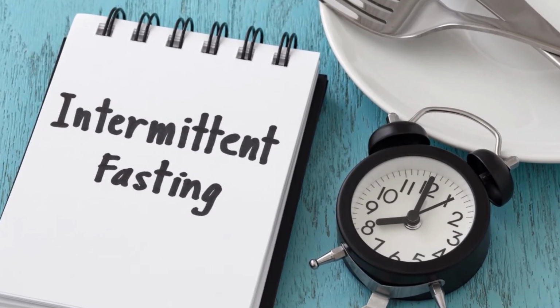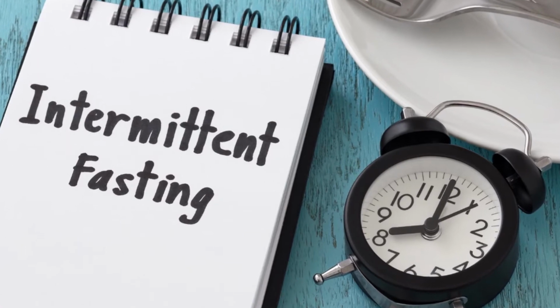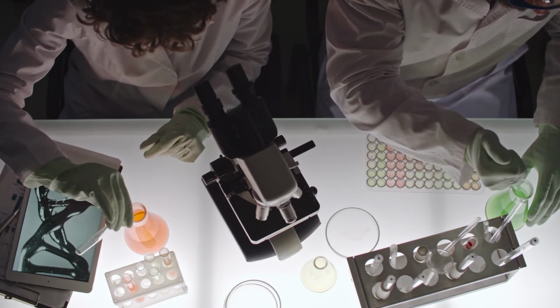And in addition to lowering insulin and increasing growth hormone levels, it increases the release of the fat-burning hormone, norepinephrine, which when combined with adrenaline, norepinephrine increases heart rate and blood pumping from the heart. It also increases blood pressure and helps break down fat and increase blood sugar levels to provide more energy to the body. Now, multiple studies have shown that intermittent fasting can be a very powerful weight loss tool.